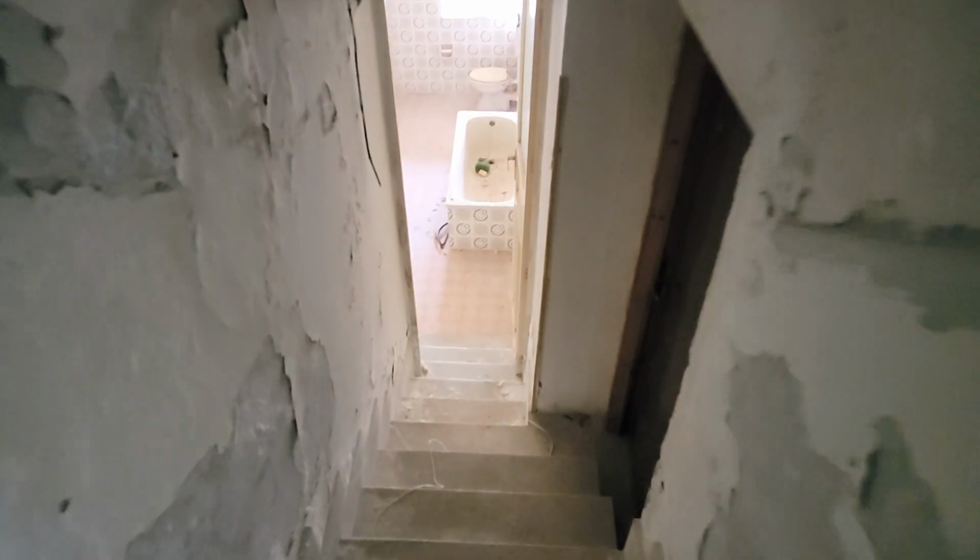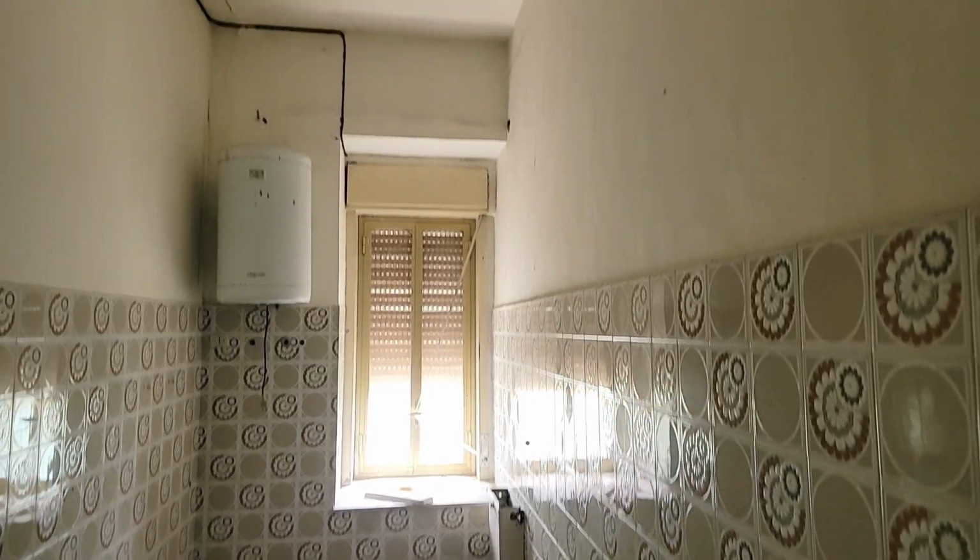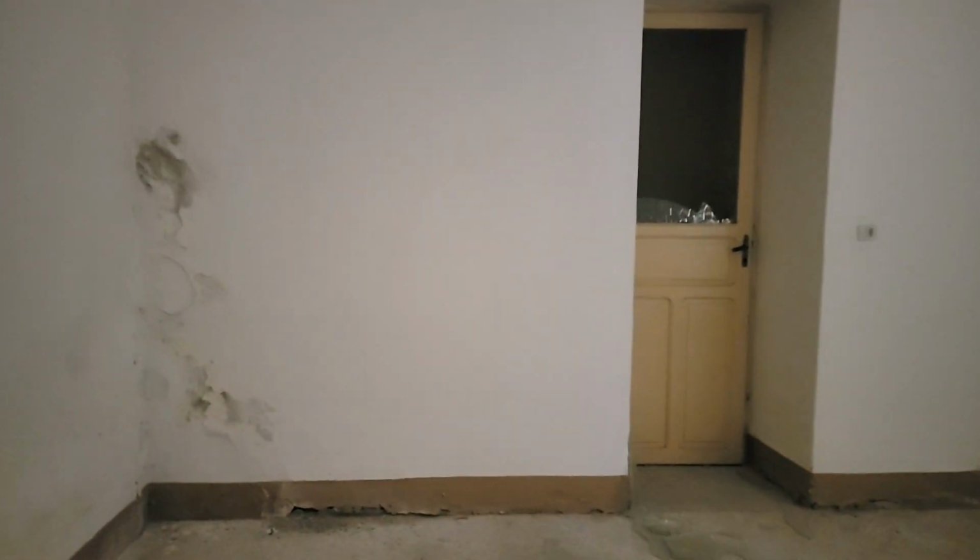I'm gonna go downstairs real quick. In the lower level, there's this bathroom here, which I guess was another living quarters, maybe for the nuns that occupy the space, but that could be converted easily into another apartment.